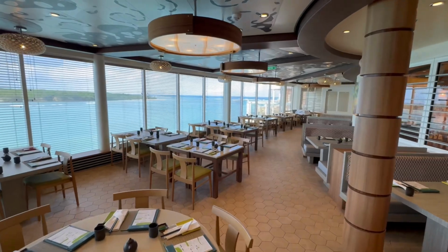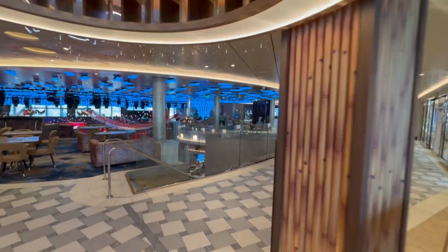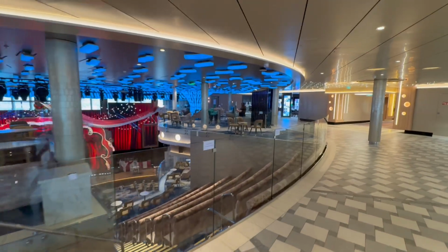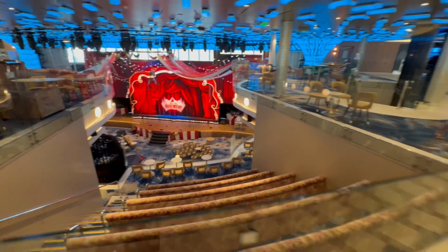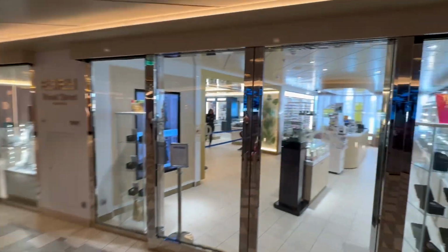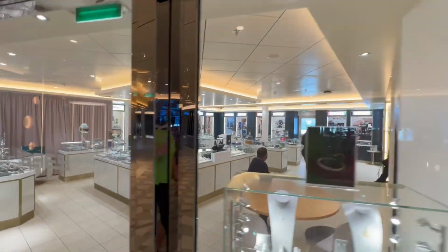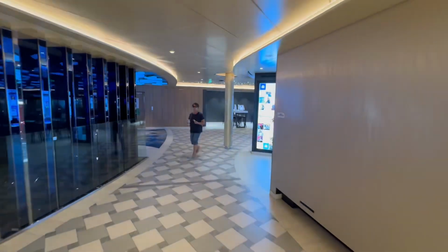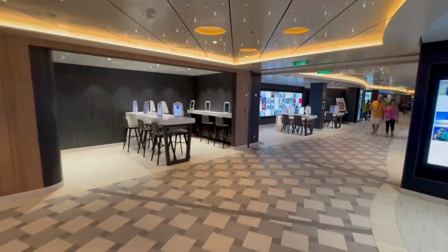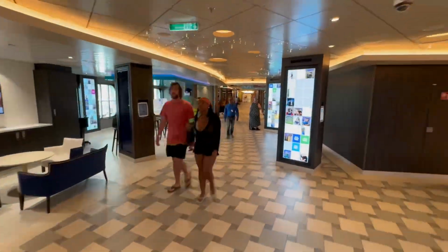All right, now right next to that is Bonsai Sushi. You see that's a large dedicated area to Bonsai Sushi. And the sushi, of course, is at a cost. And a lot of people, though, find the prices to be very fair and the sushi to be very good. Now here's the Effie front street, and there's going to be some fine jewelry and some jewelry that's not too expensive there as well, if you want a value and something to take home in the form of jewelry.